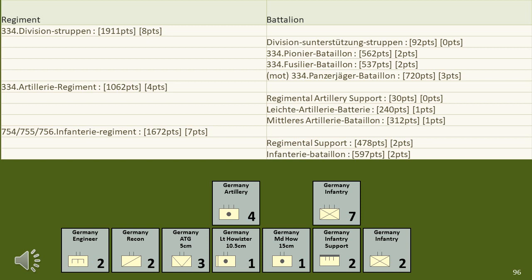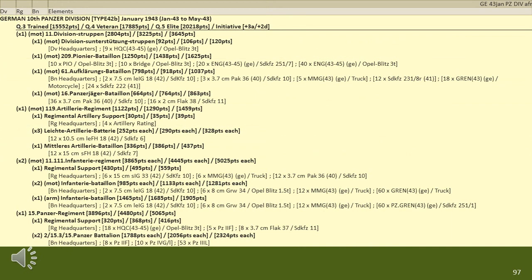At the infantry regiment level, the number of battalions was reduced. As indicated, they're down to the 2-battalion regiment. The 10th Panzer Division was a Panzer Division quickly sent to Tunisia. It was organised in a standard manner when it arrived.